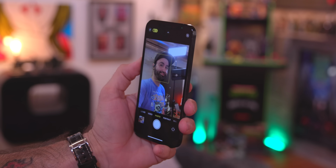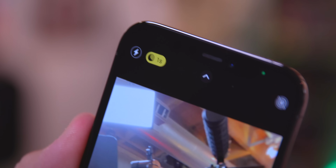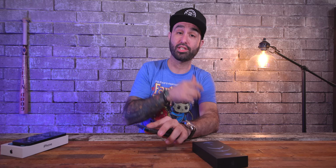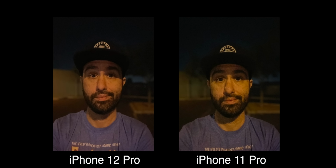Now let's talk about the camera here on the iPhone 12 Pro. One of the cool standout features here is the fact that the front-facing camera actually has night mode. So if you flip it around, you'll get night mode on your front-facing camera, which I think is pretty cool. I mean, that's nice that you can get more natural looking photos instead of using that bright flash from the screen. I actually dig the night mode, and it does make a difference. Like when I took some photos and compared them between the 11 Pro and the 12 Pro, the night mode photos on the 12 Pro definitely look better.